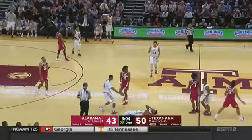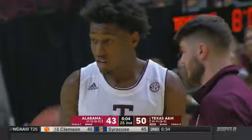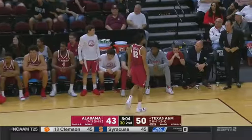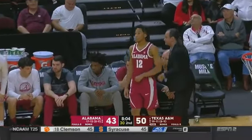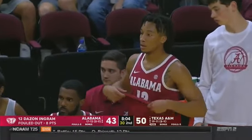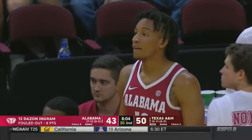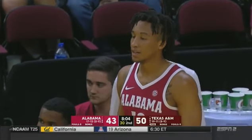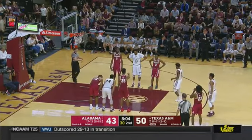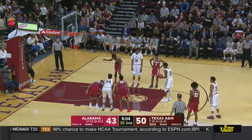Loose ball and a foul on the open floor. And J.J. Chandler went down hard. And Ingram has just fouled out with 8:04 to go. How much is Alabama missing Herbert Jones? Well, what we've been told by A&M is, as far as anybody has discussed, Robert Williams is available to come back into this game.